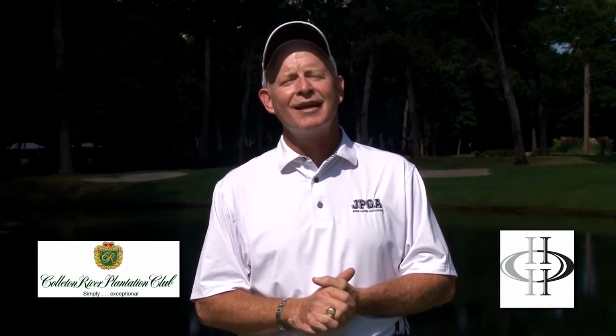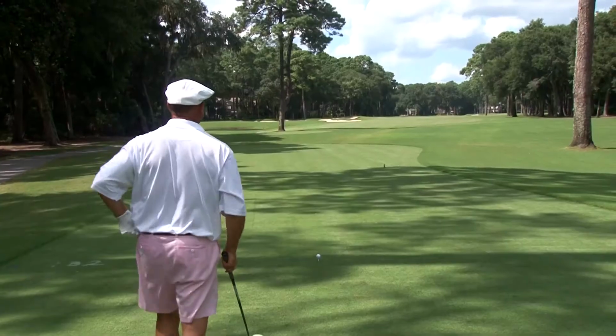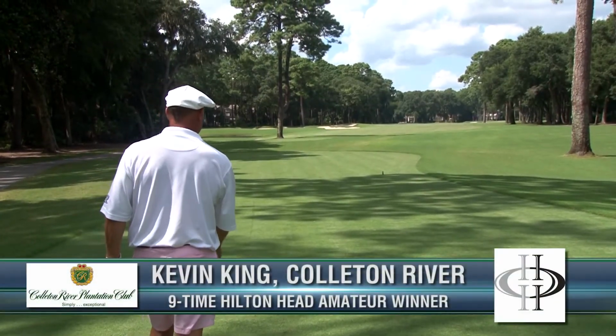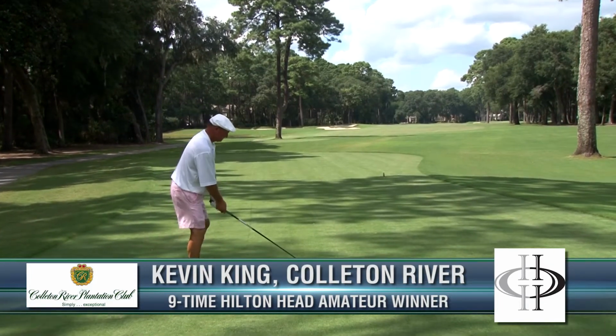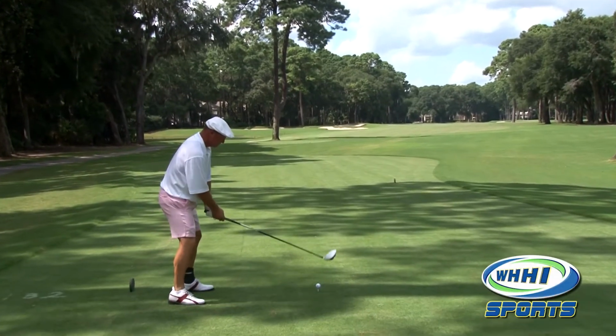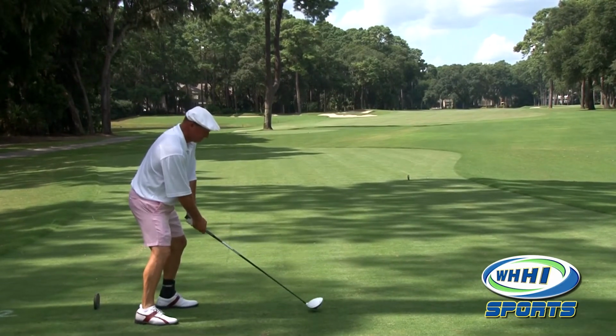And now from the beautiful Nicholas course here at the Colleton River Plantation Club, let's go out on the course for some highlights of the 2013 Hilton Head Island Open. And we're here on the 8th hole of the beautiful Nicholas course at the Colleton River Plantation. Kevin King getting ready to hit his tee ball. Reachable par 5. He'll probably take it down to left center so he has a little better angle at the pin.